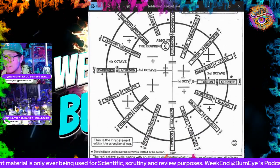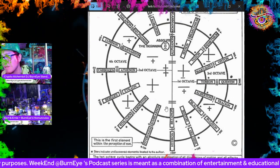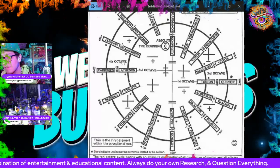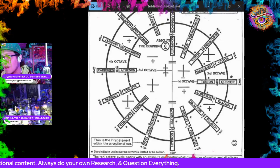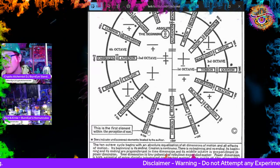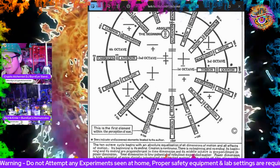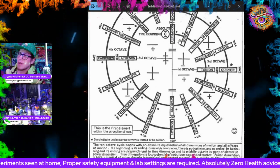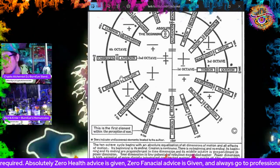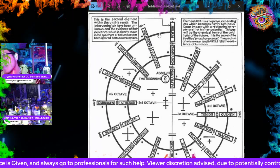Here we have the first octave of the periodic table of his elements. First octave, where's the second octave? Third octave. Fourth octave. And so right here you have hydrogen beginning. So it's in between the third octave, where this is the first element within the perception of man, is in the third octave. So all the way down for the first 2.5 octaves, he's saying there are elements or particles that are below the perception of humanity and our third dimension. Quite interesting indeed.